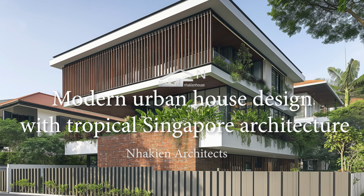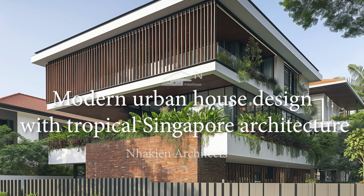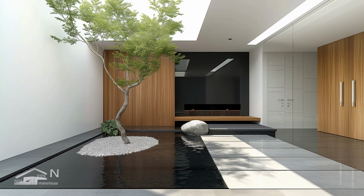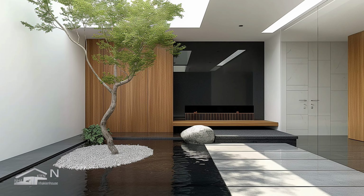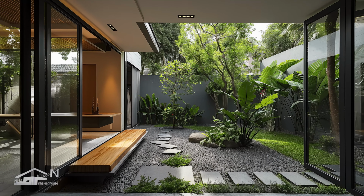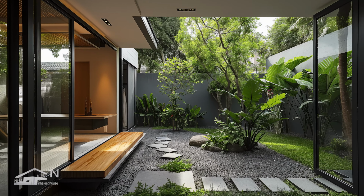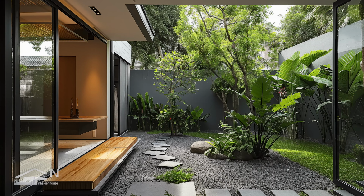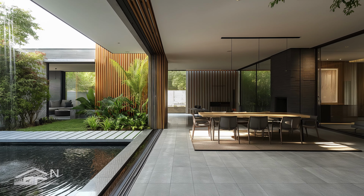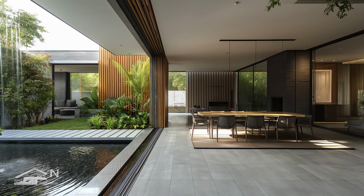Modern urban house design with tropical elements, particularly inspired by Singapore architecture, represents a harmonious blend of contemporary aesthetics and climate-responsive features. Singapore, known for its tropical climate and urban density, has evolved a unique architectural style that balances modernity with sustainability and comfort.